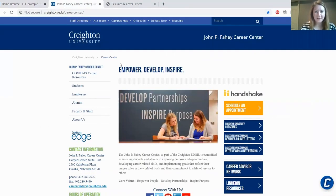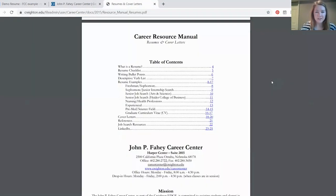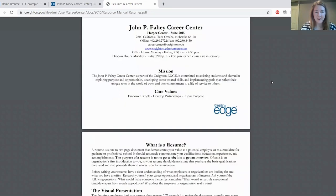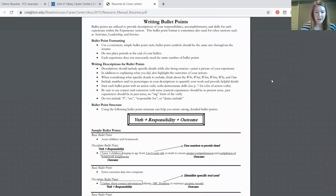When you get to our homepage for the John P. Fahey Career Center, right over here on the right-hand side, you can see the resume and cover letter manual. When you click into that, you can see all sorts of different resources when it comes to resumes and cover letters. But one thing I want to showcase today is an example that we have here in our first resume example that showcases a course that was actually used to describe an experience.